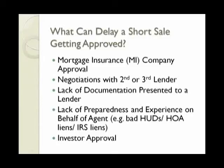And the other big one is obviously lack of preparedness and experience on behalf of the agents. Now, this can be a number of different things. Just lack of general experience in negotiations and how lenders do things. Probably the biggest one that we're going to see is bad HUDs. A bad preliminary HUD was presented with the package that did not account for things like back association dues, tax and IRS liens. There's a number of different things that could be missed on that HUD-1 statement that can just make or break a transaction. So that's something that's also covered in a future session as well.